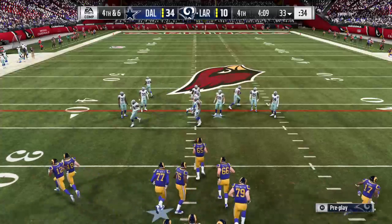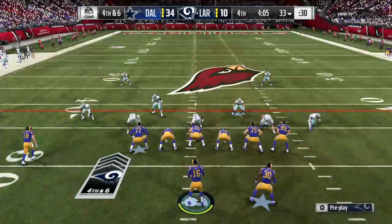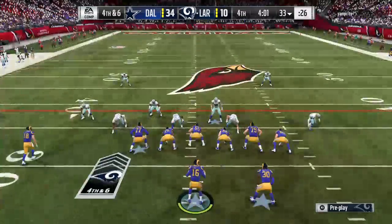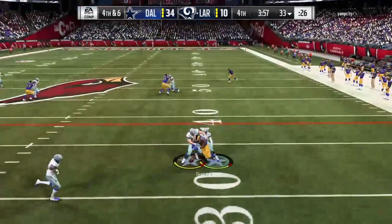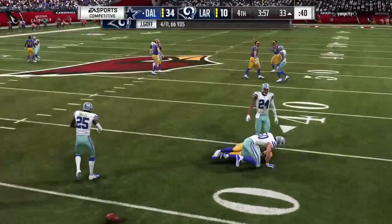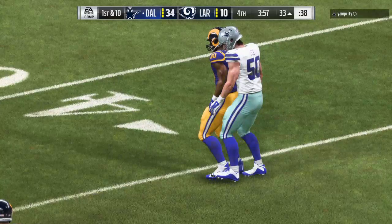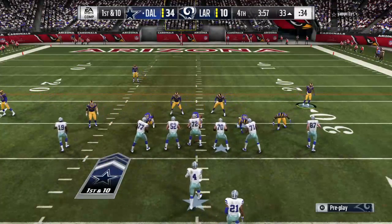All right, they're going to try and keep hope alive here on 4th down. They're going for it. As expected, they're going for it to keep the drive alive. A hit as he throws, and this is going to be incomplete. Boy, it looked like he had it and dropped it. And Dallas, they'll take over in terrific field position.